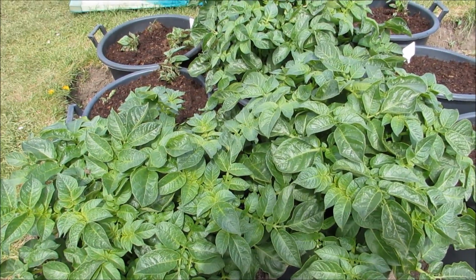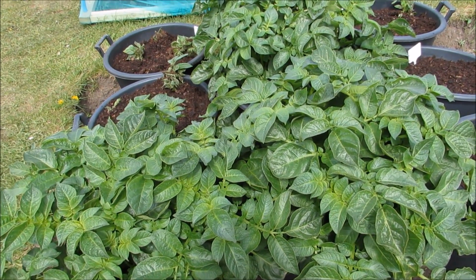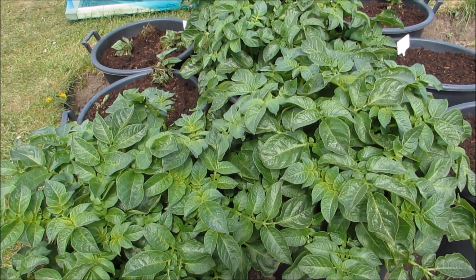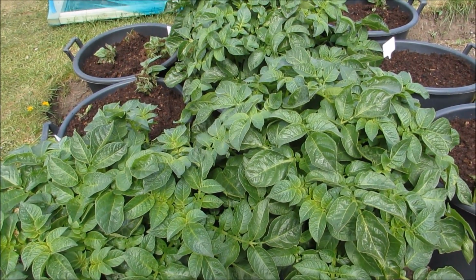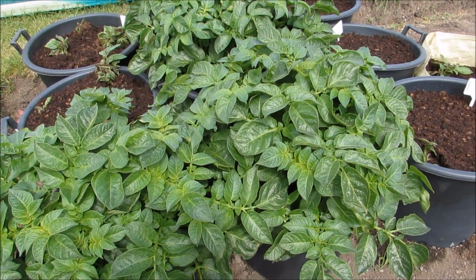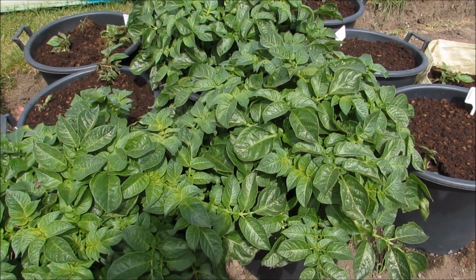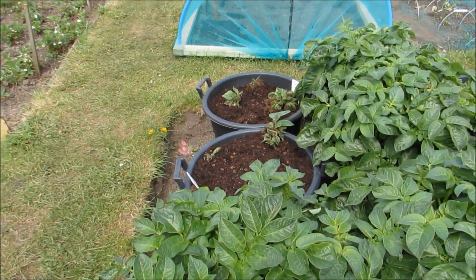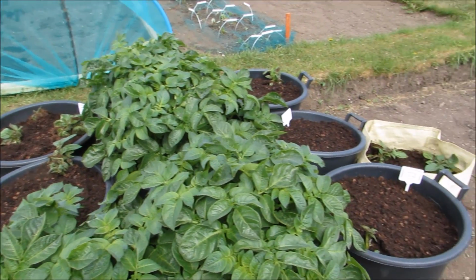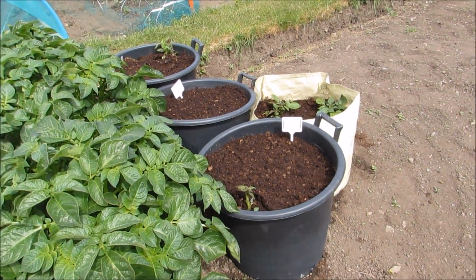Well folks, these are my sharp potatoes. They were planted on the 14th of February. And so they should be ready soon, in maybe a week or two. So there'll be some potato revealing going on. The Charlottes, they were planted later, so they're not nearly ready. They were planted a month later, on the 14th of March.